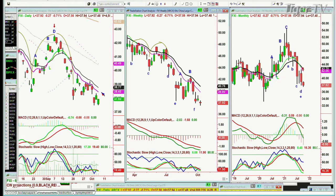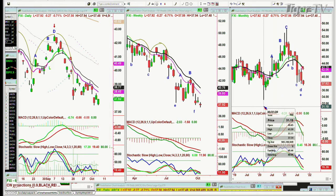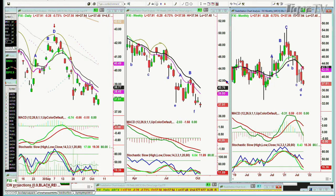Yeah, it could bounce. It could even bounce from 37.92 in the next week or two to the 39 area. I think it's still going to come back and test. I think the vulnerability says that there's a chance of the 33.11 low of March of 2020. While that doesn't have to be a factor, it'll become a factor if there's a monthly close below 36.20.